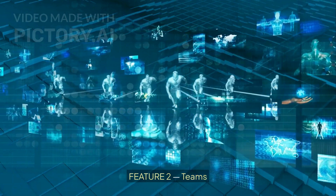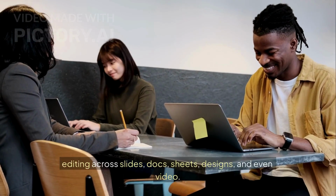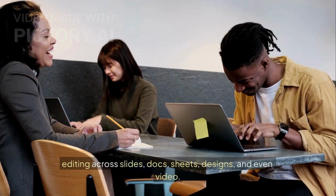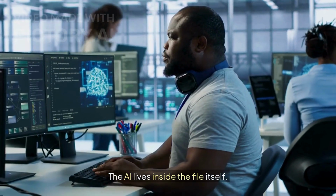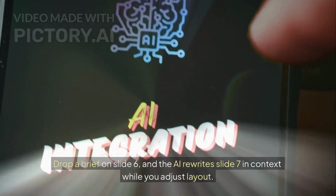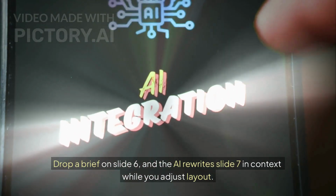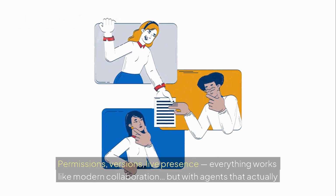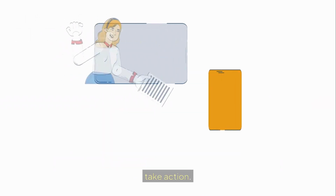Feature 2, Teams. Next comes Teams, shared projects with real-time co-editing across slides, docs, sheets, designs, and even video. But the key difference? The AI lives inside the file itself. Drop a brief on slide 6, and the AI rewrites slide 7 in context while you adjust layout. Permissions, versions, live presence, everything works like modern collaboration, but with agents that actually take action.